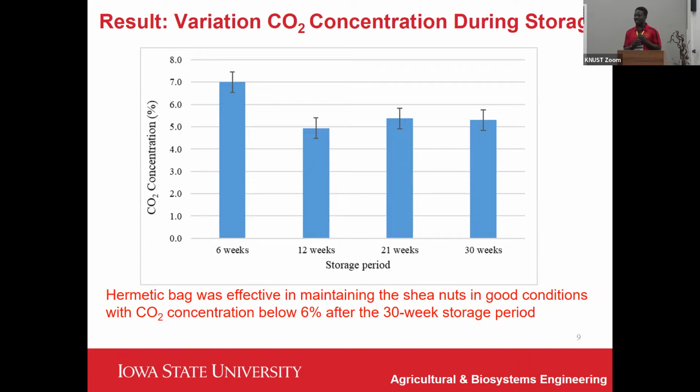And it was interesting to know that at the early stages of our experiments, we saw that the concentration of CO2 was about 7%, and it reduced to 5%, 6% throughout the 30-week period, indicating a reduction in the microbial activities in the bag. Although other factors such as the respiration of the nuts and the property of the bags may play a role, there is little information in literature for us to confidently determine the reason why we are having that kind of constant CO2 readings for the last few weeks of the experiment.